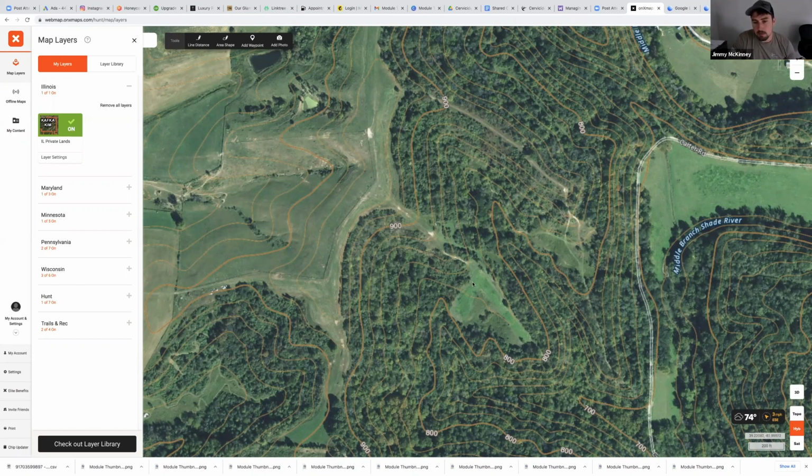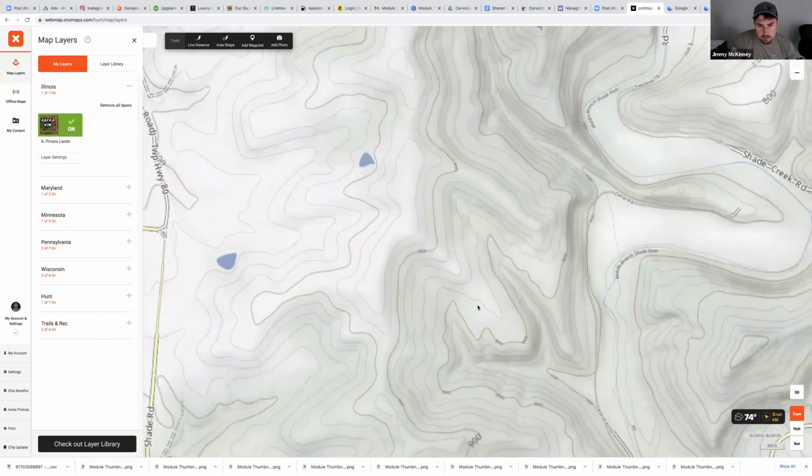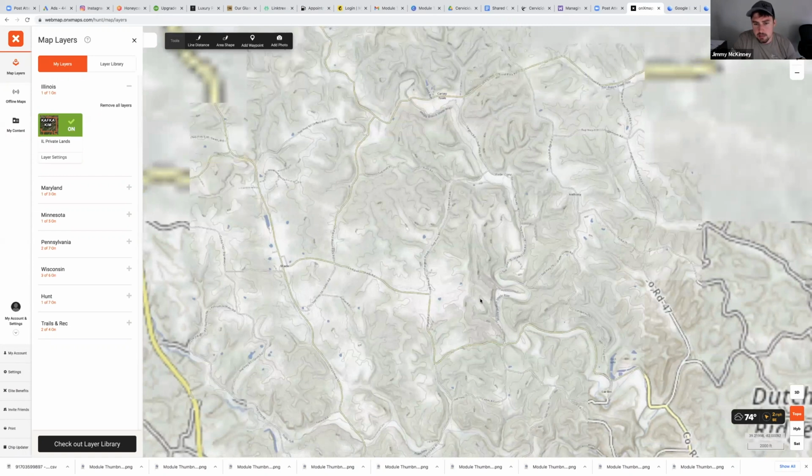But a nice big flat area like that, that's a good spot to key in on, where deer can come out of these ridges and draws and come in there to feed. All right. So let me see if I can find a better example of colors where the fields are more white, but a lot of times they'll do that.